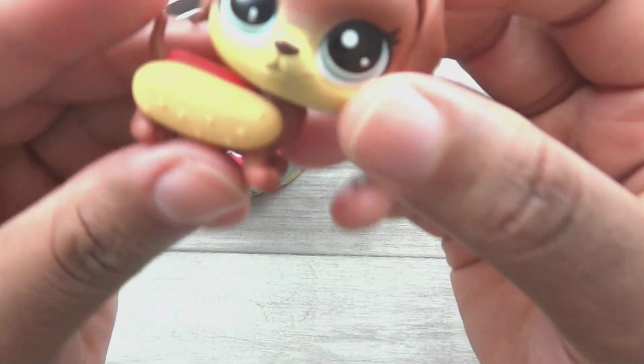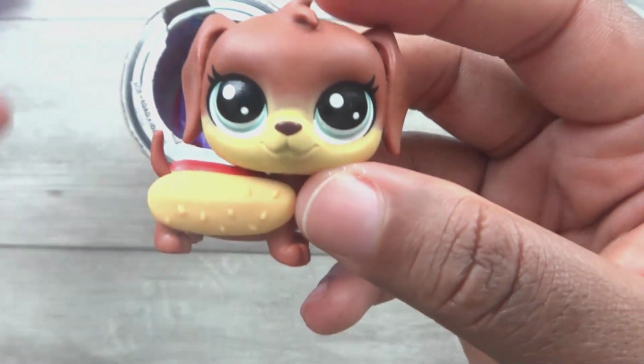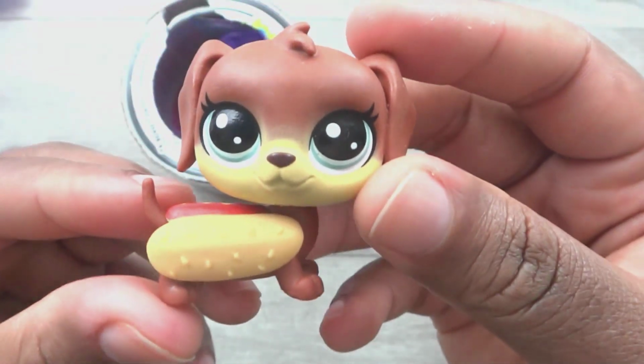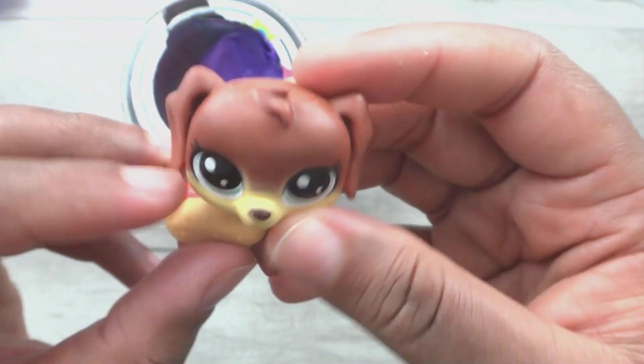So cute. Oh my gosh, you guys, I can't handle how cute this is. Oh my goodness. Look at the little sausage body. And it comes off.